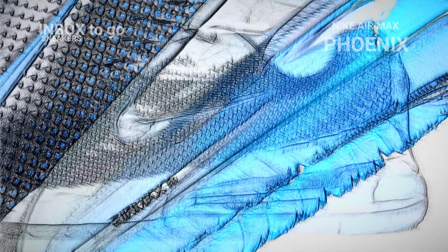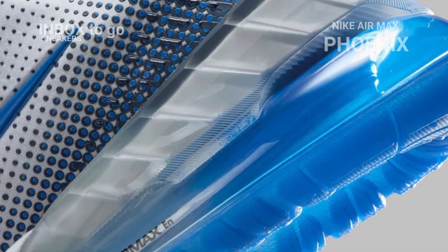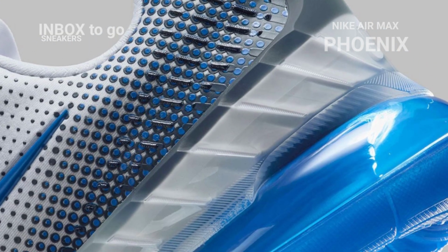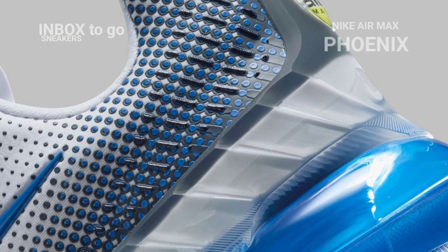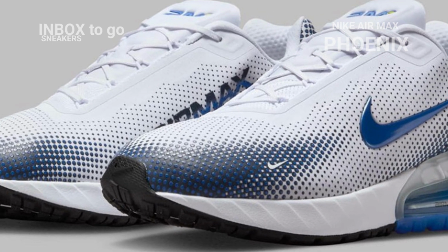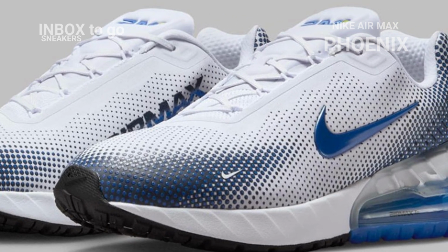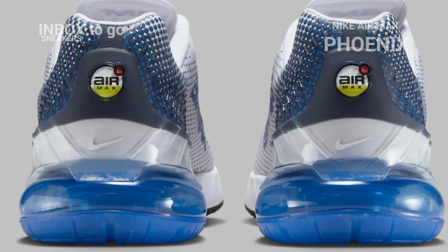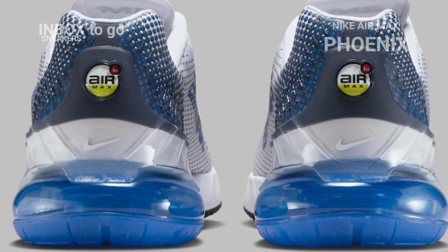Debuting via official images, the Phoenix channels the DNA of the Air Max 270, highlighted by a familiar 270-degree air unit in the heel. The upper features a pinned-out gradient pattern that blends seamlessly into the rear cushioning setup. While the Air Max 270 still maintains a presence in Nike's lineup after its 2018 debut, it no longer dominates the market like it once did.